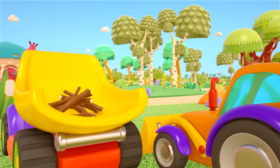Hop Hop is building something. What is it? It's a tower! One, two, three, four, five, six. It's a tower made of six parts. Off you go, tractor. Now we can make the tower again.